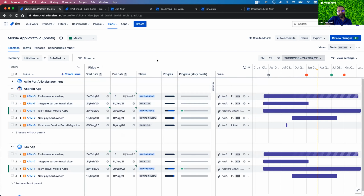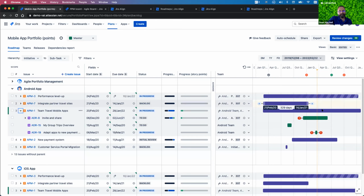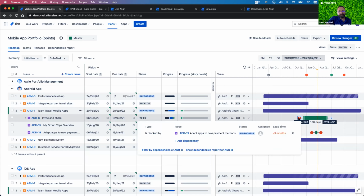One thing that is very important, and you may have seen it when we showed the roadmap here, is dependencies and how Advanced Roadmap manages that. Each item here, and it's pretty clever, because you might not have all those work items or dependencies visible here, but you do have this red indication that we have a dependency prior to this. So this task is blocked by another task, and we have the lead time calculated for this. Similarly, if this task would block something else, we would have that little red indicator here.